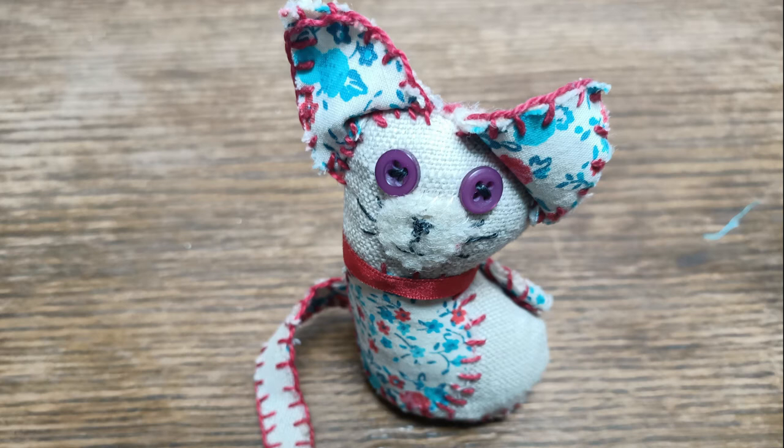"Well, where have you come from? I like your sound," said Aunt Lilla. "Meow, meow," said the fabric cat. "I like your smile. I will call you Stitch."